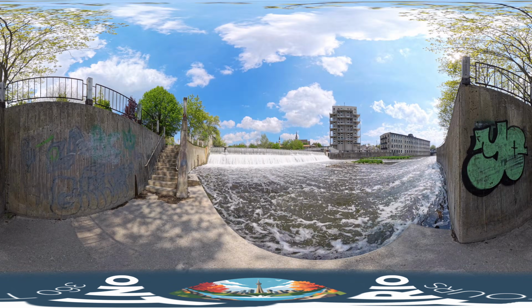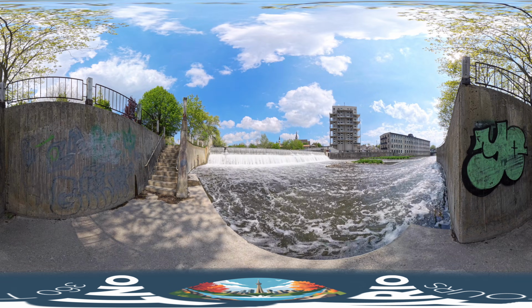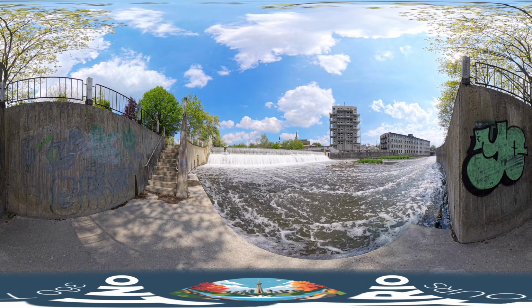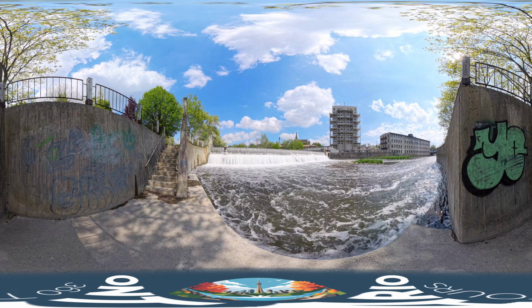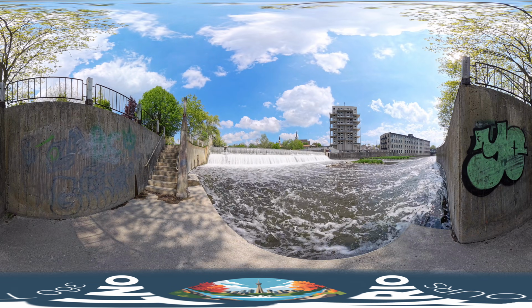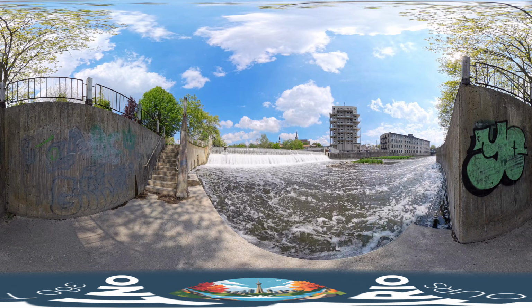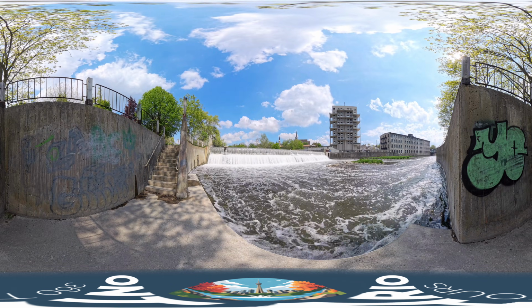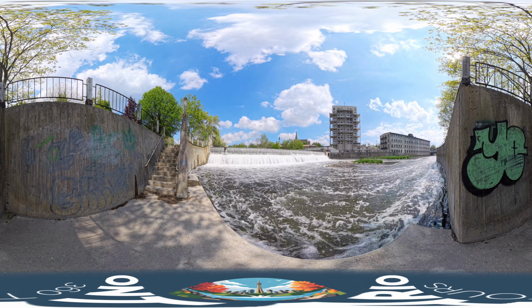Moving along, a set of stairs takes you right down to the water's edge. From here, if you look across the river, you'll see the riverbank lofts, once home to the American Standard Company, plus a grist mill and distillery. It has been beautifully converted into residential spaces. It's a great example of how Hespeler's industrial past still shapes the look and feel of the community today.